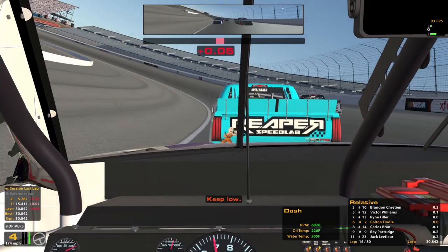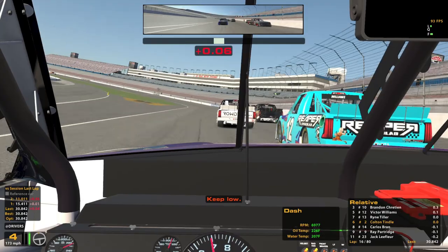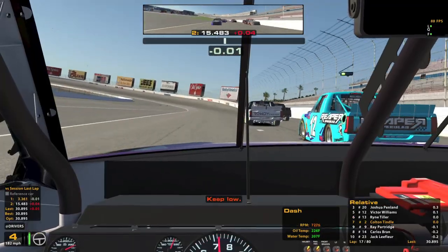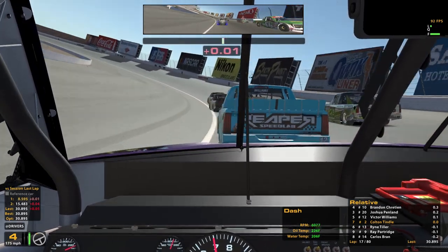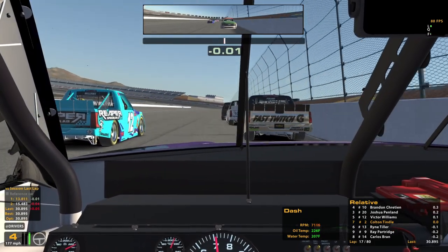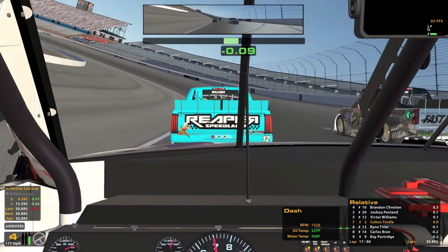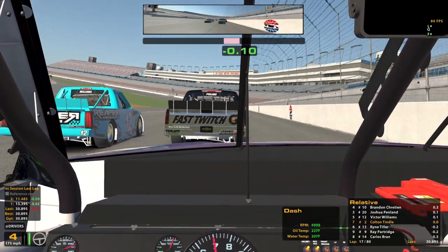Huge checkup. I think we might have to go to the outside lane, to be honest. We're just going to continue to fall backward. I really don't want to be back in the field. I really want the track position because I feel like they're going to wreck in front of me if I get too far back. Although the 20's all alone out there right now. Maybe I don't want to be out there. Have to say.